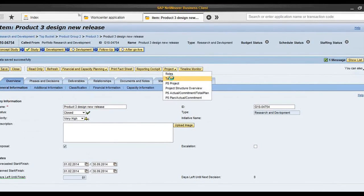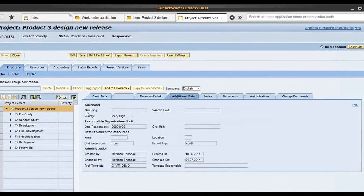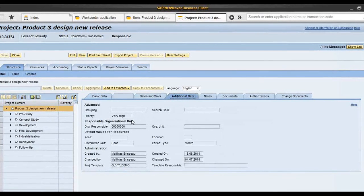If I come back to the operational project, I can see here that the name has been updated. The status as well has been set to completed automatically. And if I go to the additional data, the priority as well has been updated. So from the portfolio place, the operational project has been updated in real time.